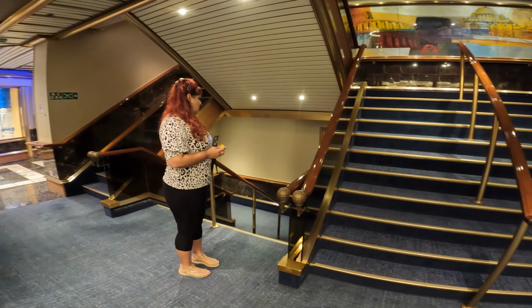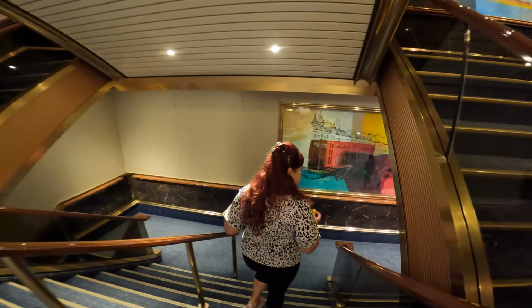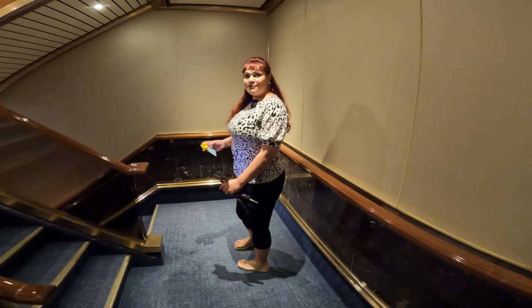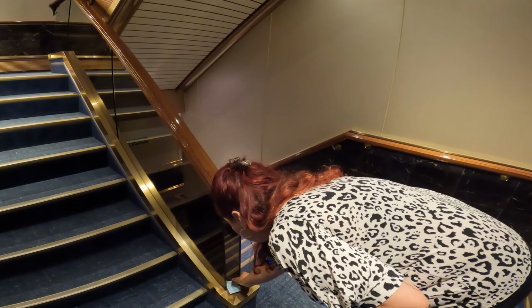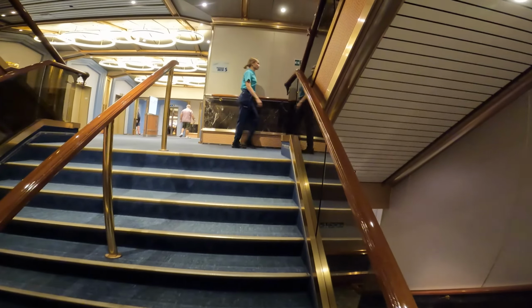So we're gonna start the day off by hiding some ducks. It's a fun little game that we found on Facebook. You hide little rubber ducks around, and then people post them on Facebook where they found them. You attach little tags to them saying who hid them and what days.